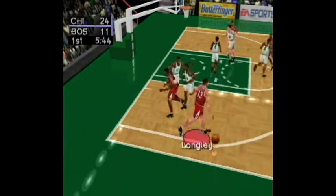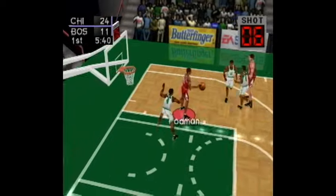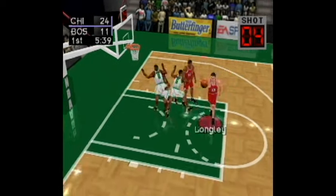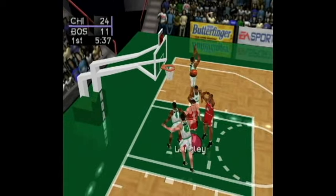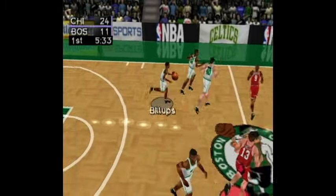Pass to Longley. To Rodman. He pump fakes. To Longley. He puts up the jumper. Grabs the board. Billups with the steal.